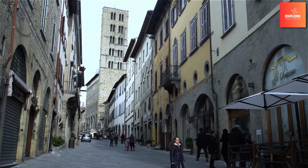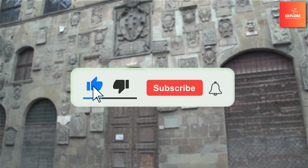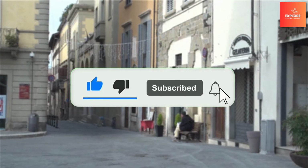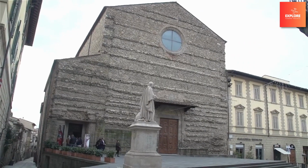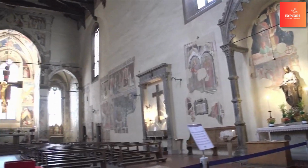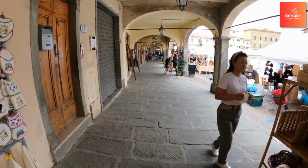Welcome, travelers. Have you ever been surrounded by breathtaking beauty, yet faced with the traveler's dilemma? The desire to explore every enchanting corner of Tuscany while time slips through your fingers like grains of sand? Well, fear not, because with this 5-day travel itinerary, you can check out every corner of this divine region, from San Gimignano to Arezzo. You will see it all.